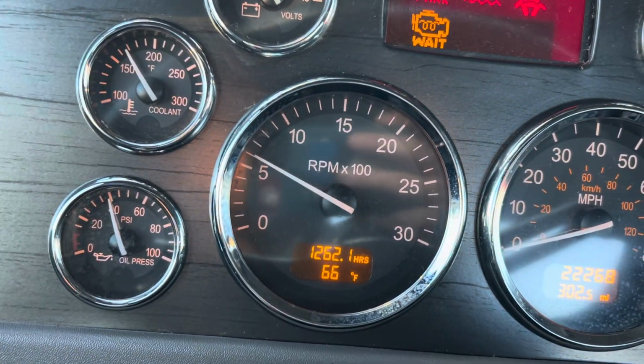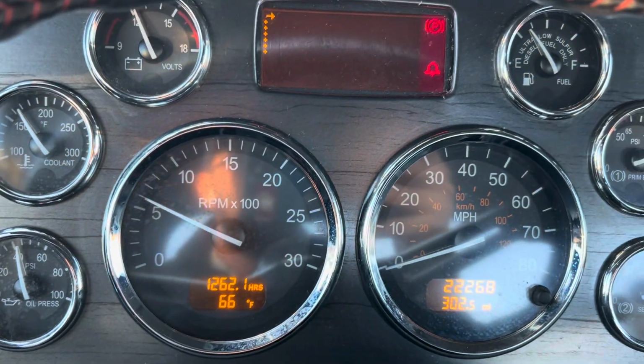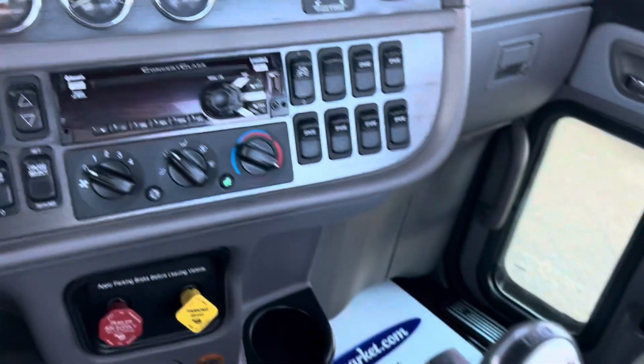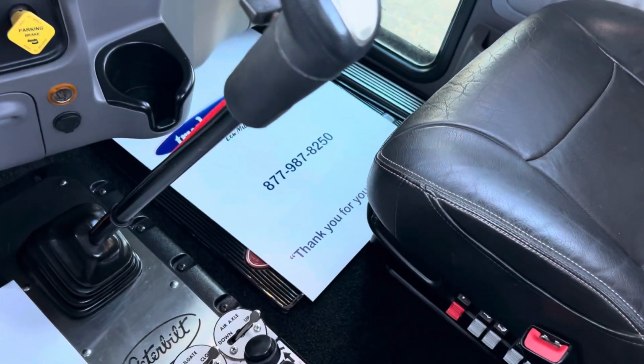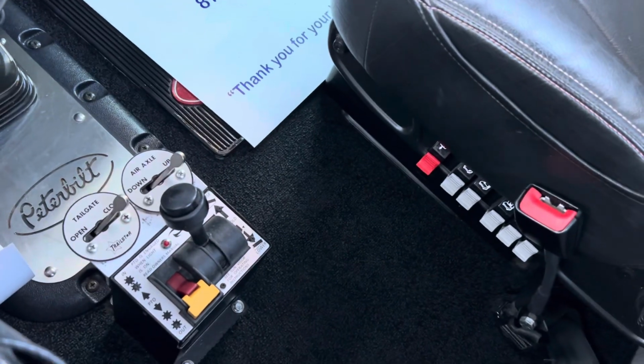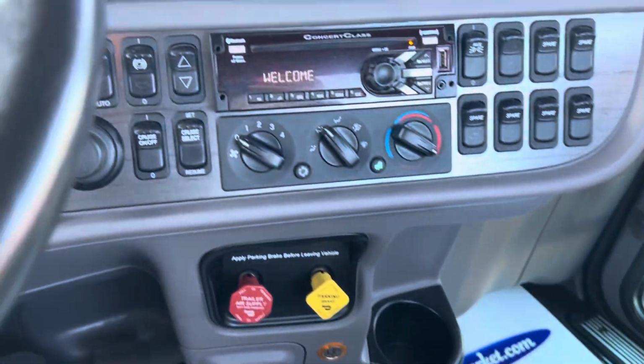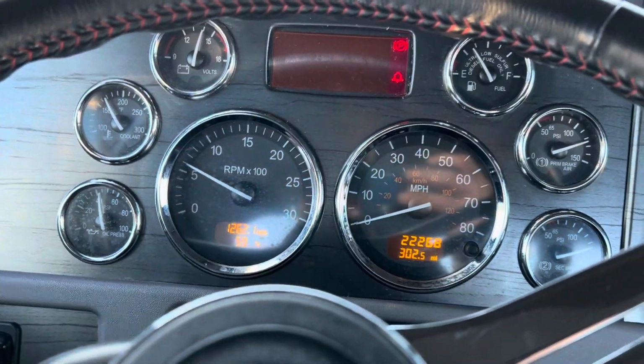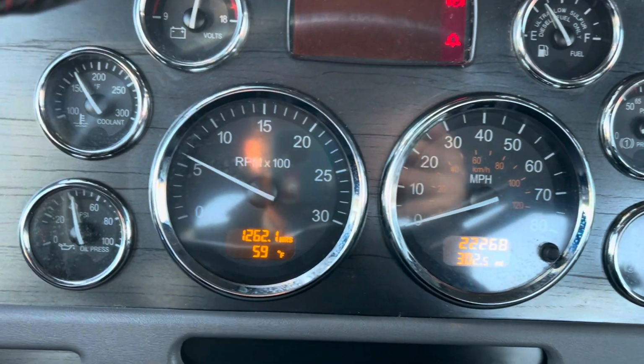I've got it warm this afternoon, so you'll be able to see oil pressure blow by. I'll do a full walk around, show you the interior. Built with a 12.7 Detroit, 10-speed. Does have a wet kit. Extremely clean, everything that you'd expect out of a low mileage truck like this.